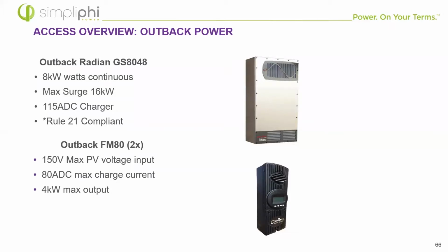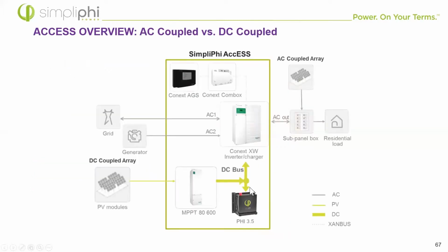It also comes standard with these 2 charge controllers. As I said, the Schneider unit can be AC coupled, so the charge controllers are optional. This Outback unit right now is only DC coupled, so it does come standard with 2 of these FM80 charge controllers. So that's 8 kilowatts of max PV this thing can handle, 80 amps DC per charge controller, and 150 volts max PV voltage input. For some smaller strings, you will need to do some combining, but again, this one's DC coupled only.